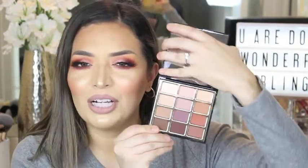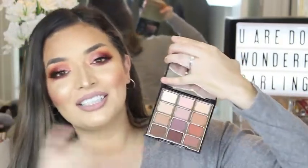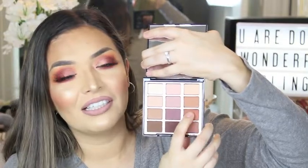I believe they do have other eyeshadow palettes that look like this, but more of a cranberry eyeshadow palette. I am definitely gonna pick that one up because I do like cranberry shades. Obviously, they make my eyes look a little bit more brown. But yeah, this one, I just can't get enough of it. I'm using it every day for work all the time. I always use this shade here and this shade here.